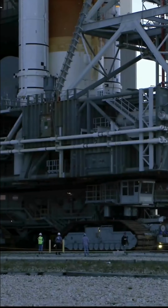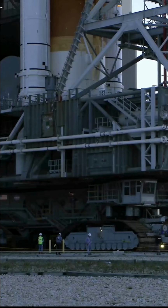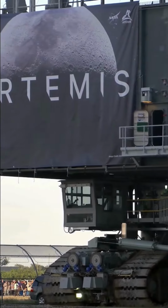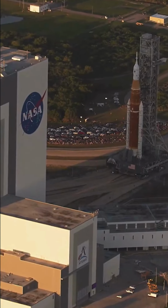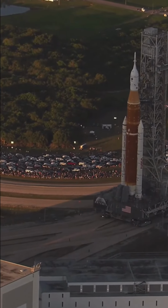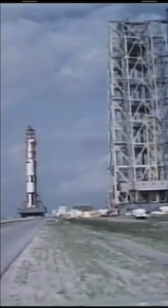Now, Crawler Transporter 2 has returned to its roots of supporting NASA's missions to the moon, this time through Artemis. To do this, teams upgraded it to carry the Space Launch System, its heaviest load yet. As long as there are rockets that need to get from point A to point B, the crawlers will keep rolling.